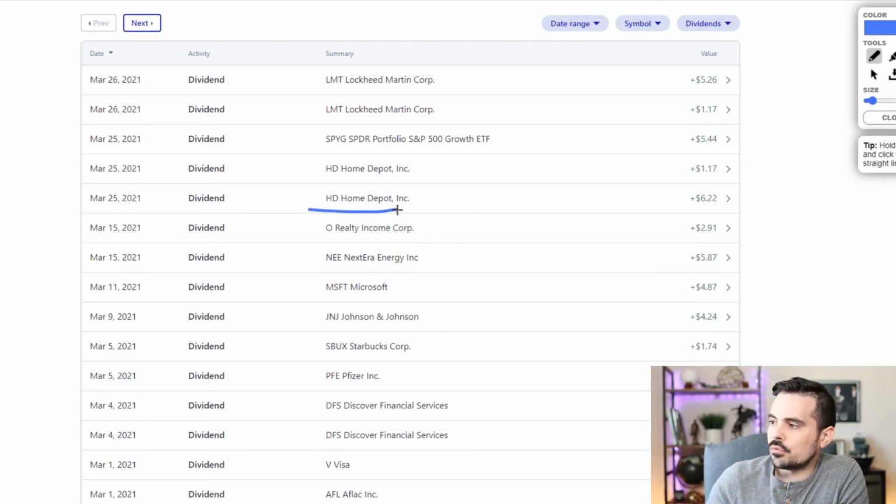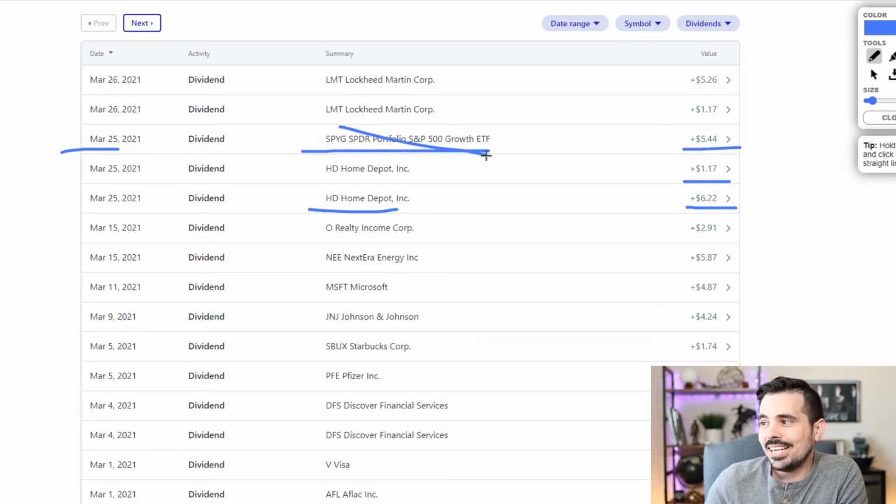Next up on the 25th, we got from Home Depot, split into 2 here, $6.22 on the first one and then $1.17. Home Depot's definitely becoming one of my favorites here. Also on the 25th, we got paid out from the S&P 500 index fund we have for $5.44. And again, I also don't own this one anymore either.